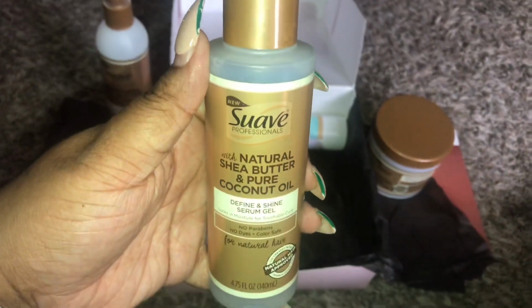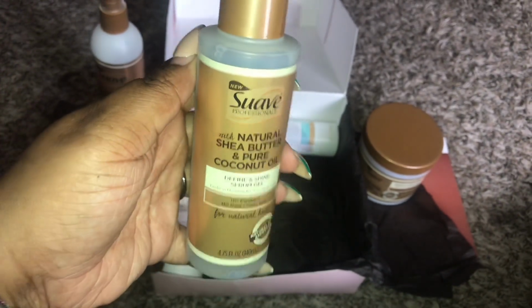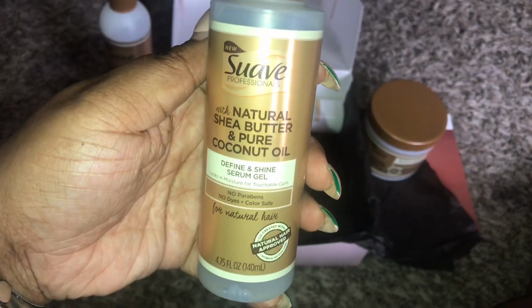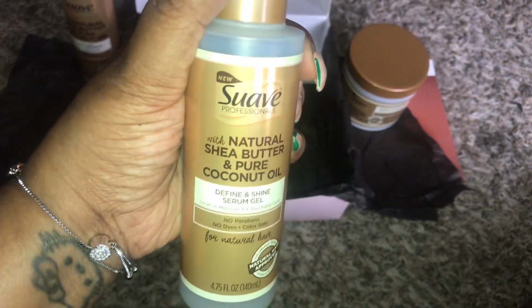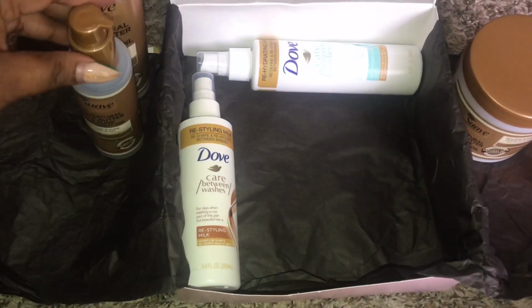Next up, we have the Suave Natural Shea Butter and Pure Coconut Oil Serum Gel. Now, I really don't use too many gels other than Eco Styler Gel, but I'm excited to try this gel because it says that it molds and defines your curls perfectly into place. Use it on damp hair and dry hair with a diffuser for best results.